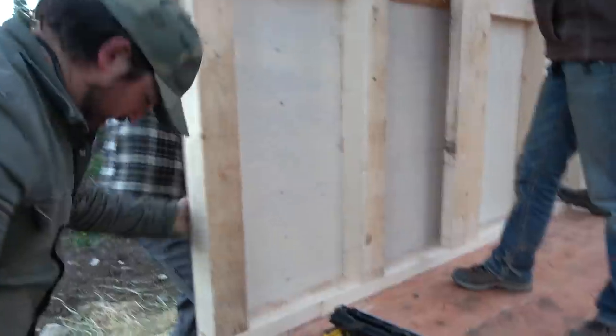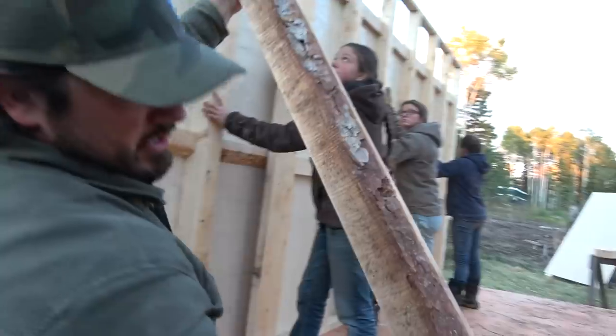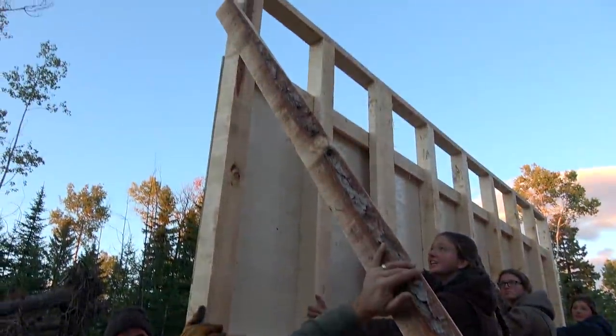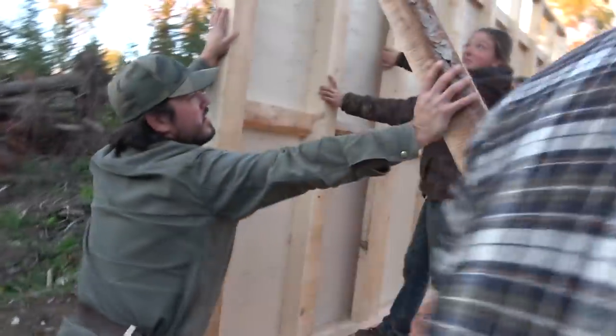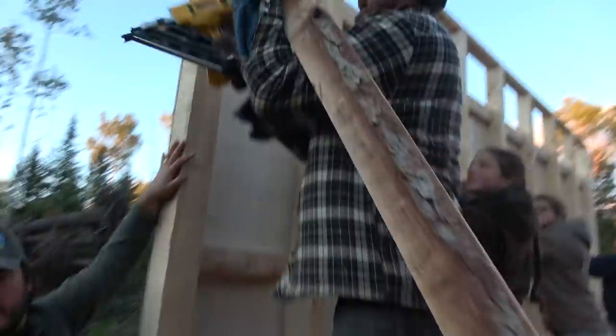Okay, this will actually be the thing here. We need the big level, girls. Who's gonna get up there to nail? I'm gonna have to jump. Jump and nail at the same time. Tall Dave, grab this thing. Where's the level, girls? Christina's got it right behind you. You got that thing? Yep. Here, level.